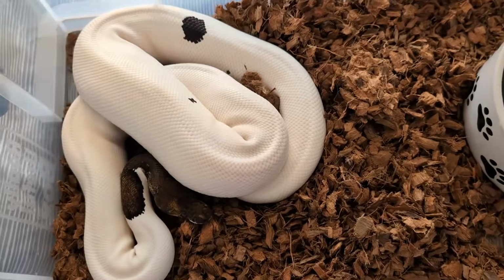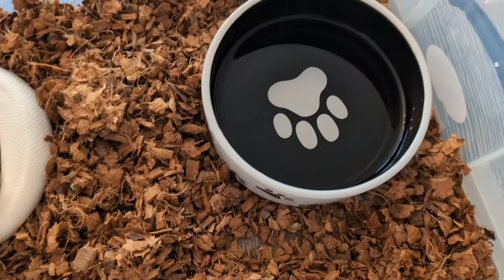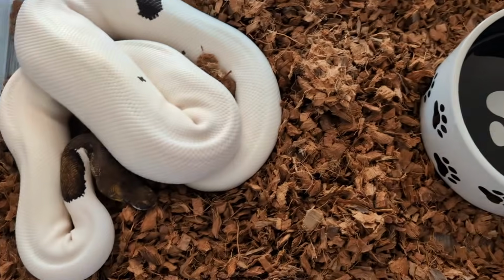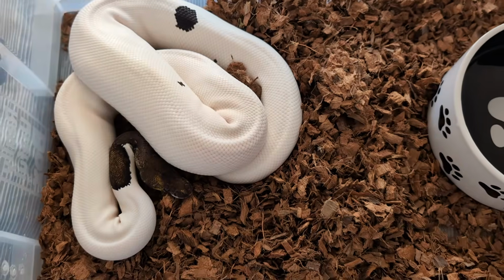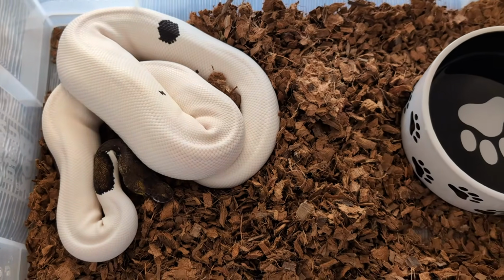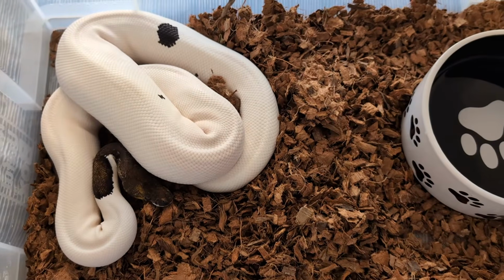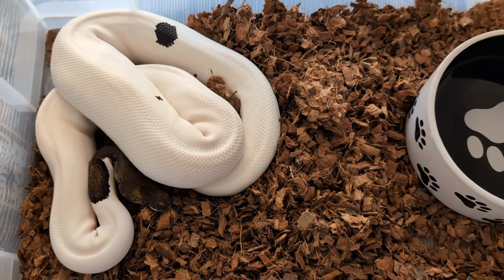I'm encountering a few shedding problems here and there at the moment, just where the temperatures have dropped here in the UK. I've got my nice big water bowl in there. I've switched them back onto cocoa, so I'll be able to wet that down more and just keep the humidity a little better, because you do have trouble during the colder months of the year, and we've just started coming out of all the hot weather that we've got. Let's move on to the next snake.